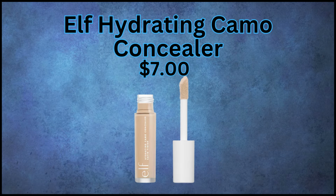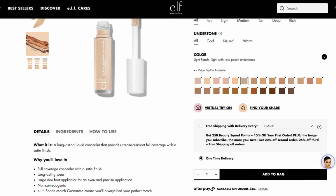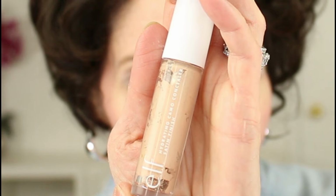The e.l.f. Hydrating Camo Concealer costs $7, comes in 25 shades, including a light peach and a medium peach. This is a hydrated concealer that provides crease-resistant full coverage with a blendable satin finish. It has a larger doe foot applicator and is good for oily, dry, and combination skin. It's also cruelty-free and vegan.